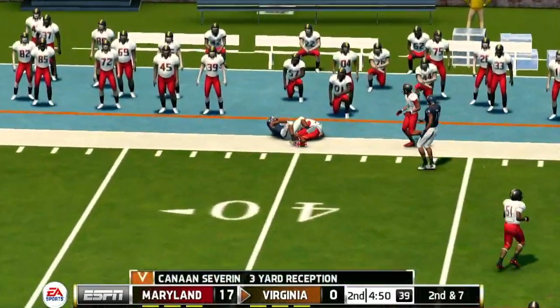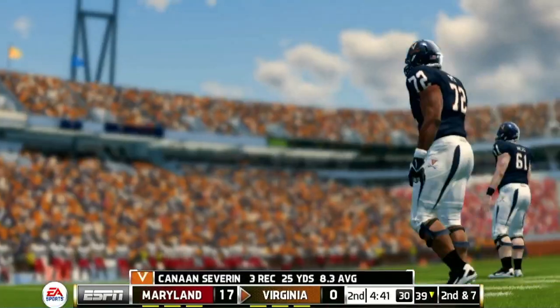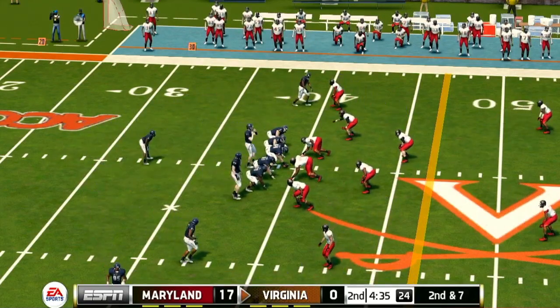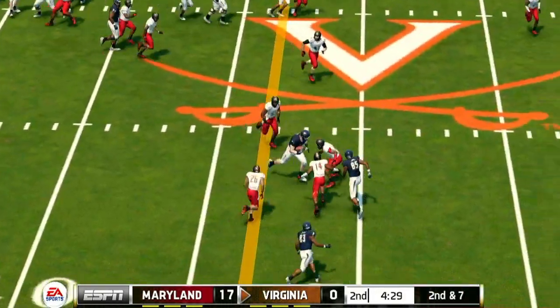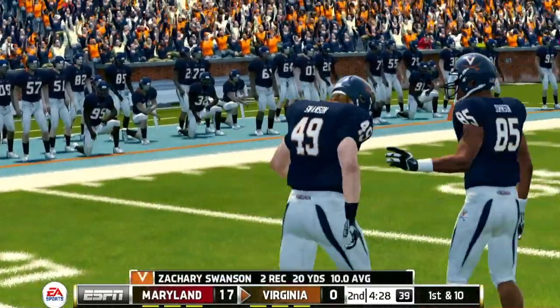Caught, and he's hit immediately. Number 19 makes the tackle at the 39-yard line. 2nd down and 7 coming up here. Ball on the 39-yard line. Fires quickly to the tight end. He's taken down right around the 48-yard line.